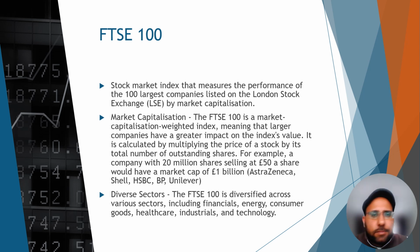Diverse sectors do provide a lot of stability in economic cycles. Okay, you are going to get defensive sectors such as utilities or healthcare, as they will provide a lot of stability during any form of downturn. But then you will get cyclical sectors within consumer discretionary goods and tech companies, which may really thrive in an upward rallying market.